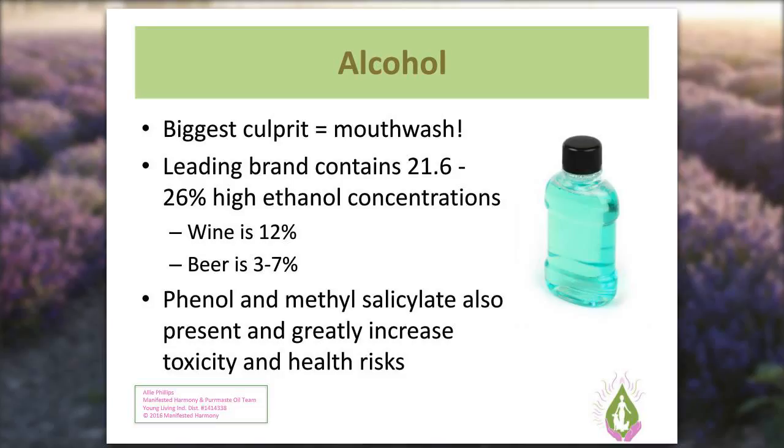Now, these products with alcohol also contain phenol and methyl salicylate. Methyl salicylate is wintergreen, and a vast majority of the wintergreen on the market is synthetic. And what this does is they present a risk of toxicity when you are using them. So think about what goes in your mouth and all of the pathways into the bloodstream. And when you are swishing your mouth with something so high in alcohol, it creates a massive toxicity risk for you. So we need to be getting rid of any alcohol-based mouthwash.